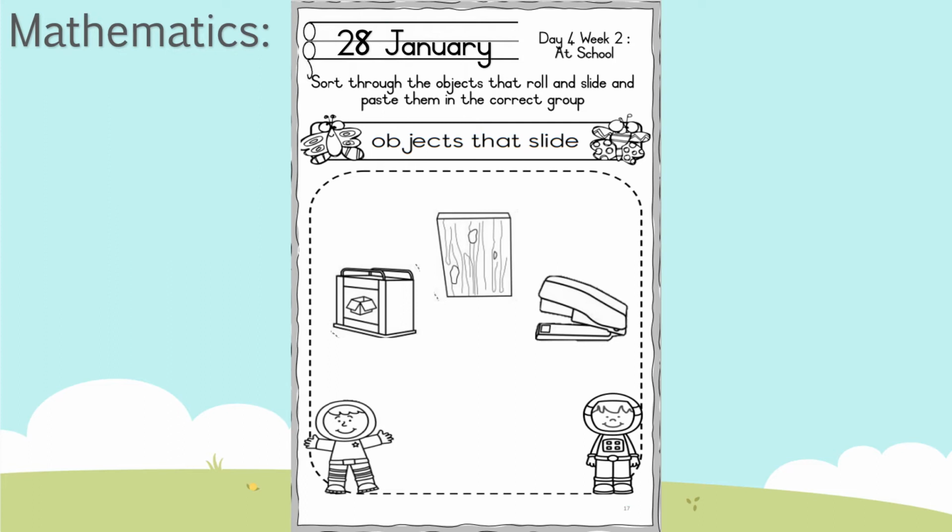Very good, grade Noughts. You completed your mathematics for today. This is how your end result should look. Please color in your pictures.